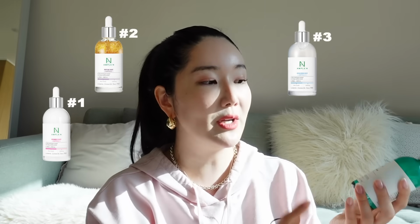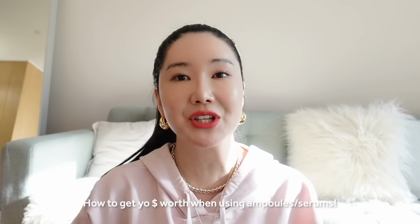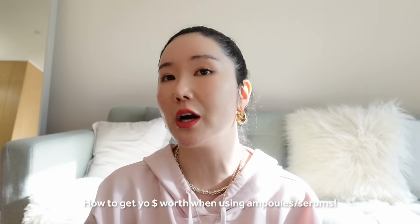And actually the CENTEL Calming Shot Ampoule ranks at number 4 spot on the Korean website of Amplen. So that's a good factor to know. Number 3 is the HYALURON shot one. So the first one is the Ceramide, second one is the Peptide, and then the third one is the HYALURON one, and this is actually ranking at 4.